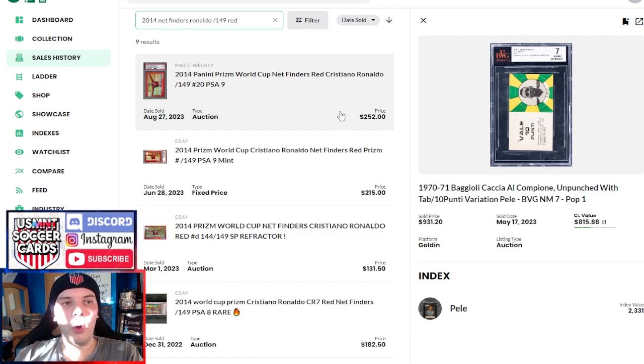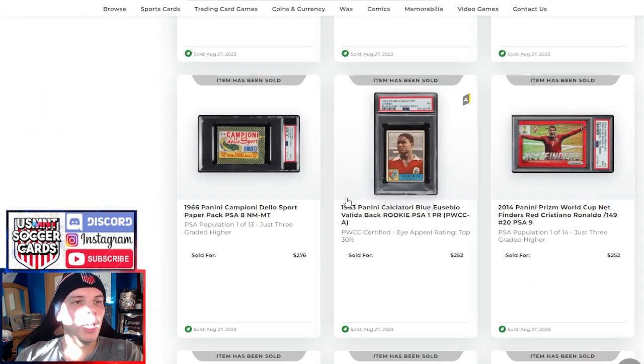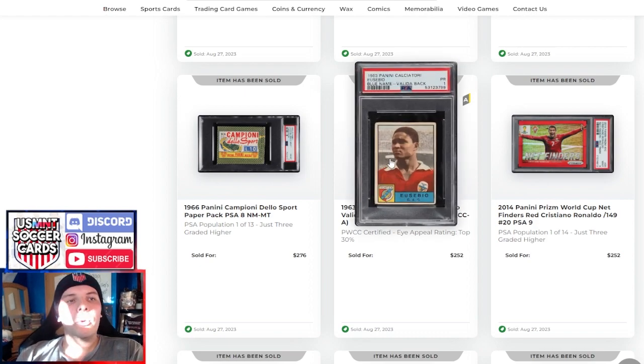If an auction's going for 20% more than the last Buy It Now price, it's not a bad spot to be at. If we scroll back to last year, it'll be down, but relative to now, it seems to be up, and obviously Ronaldo sort of had a lot going against him, so it is what it is. Next to that, we have a Eusebio, which was what I was looking at there.